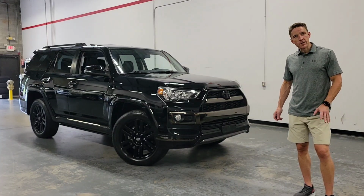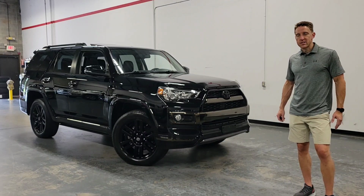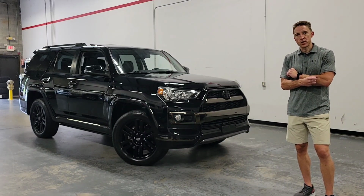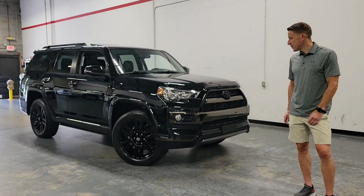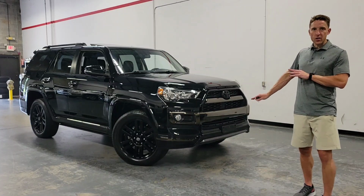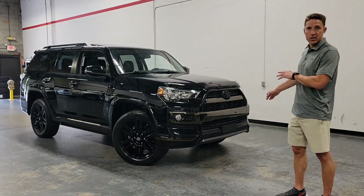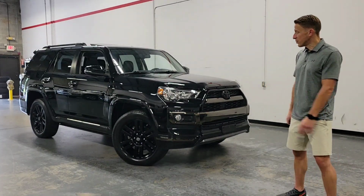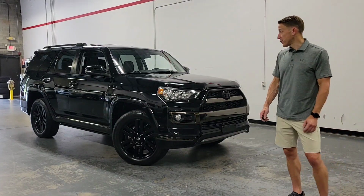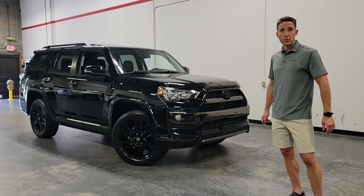And as always, I'm going to do a little walk-around video outside, and we'll take it down the street, engage four-wheel drive, and do a quick drive and show this thing off a little bit. I love the way they look. I'm not a huge fan of the Nightshade cars that are white, but the black, it looks really good, you know, as a complete package. So without further ado, let's get this thing outside and see what we got.